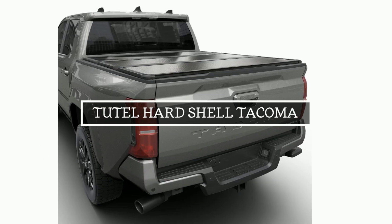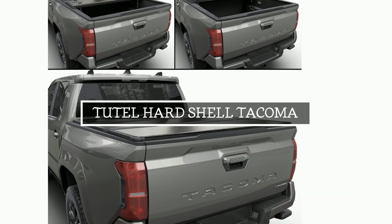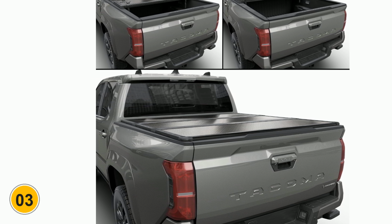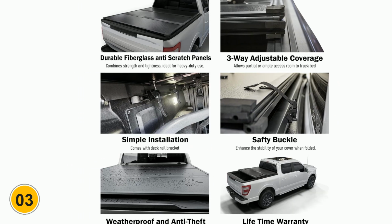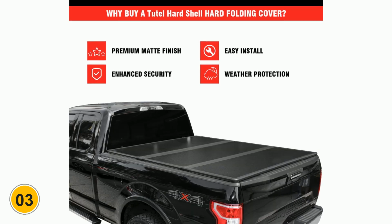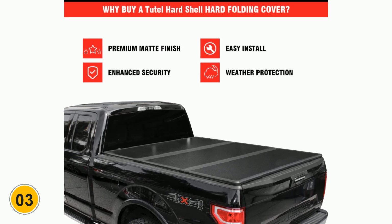Product number 3, Tonneau Hard Shell Tacoma. The Tonneau Hard Shell Folding Truck Bed Tonneau Cover is next, and it's priced at $499.99. What caught my eye was its specific fit for the 2016-2026 Toyota Tacoma with the OE track system. If you need something tailored specifically for your Tacoma, this is definitely worth a serious look.